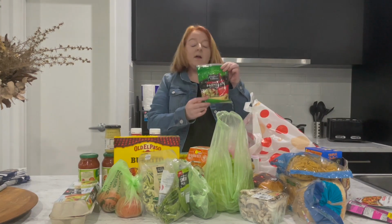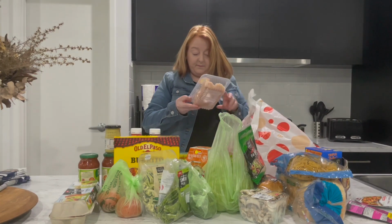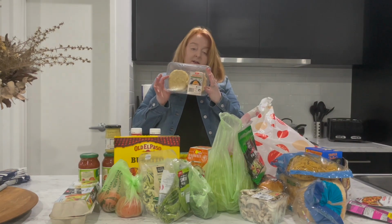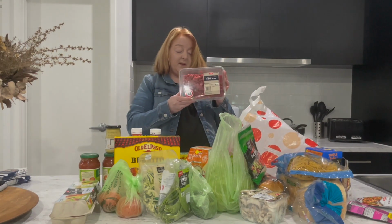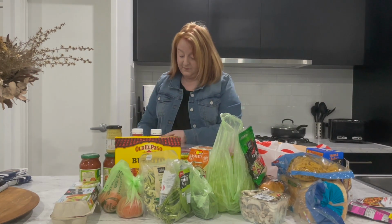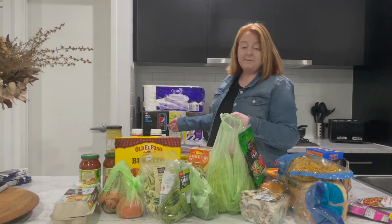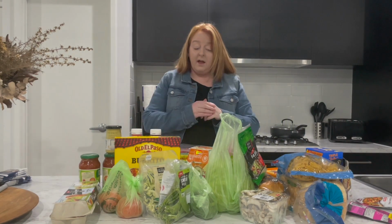some deodorant, some Parmesan cheese, diced chicken breast, some chicken burgers, beef stir fry meat, hokkien noodles, some sour cream and some butter. Now back here I also have some toilet paper, some Pepsi Max, squash and pasito, as well as a 10-litre box of water.